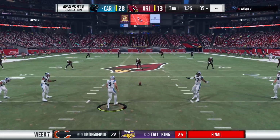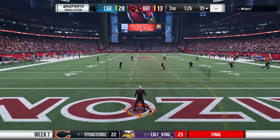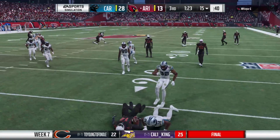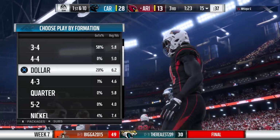Gano out to kick this one away. That'll be taken in the end zone. And he'll probably wish he'd reconsidered here. It will cost him 10 yards as he's down at the 15.